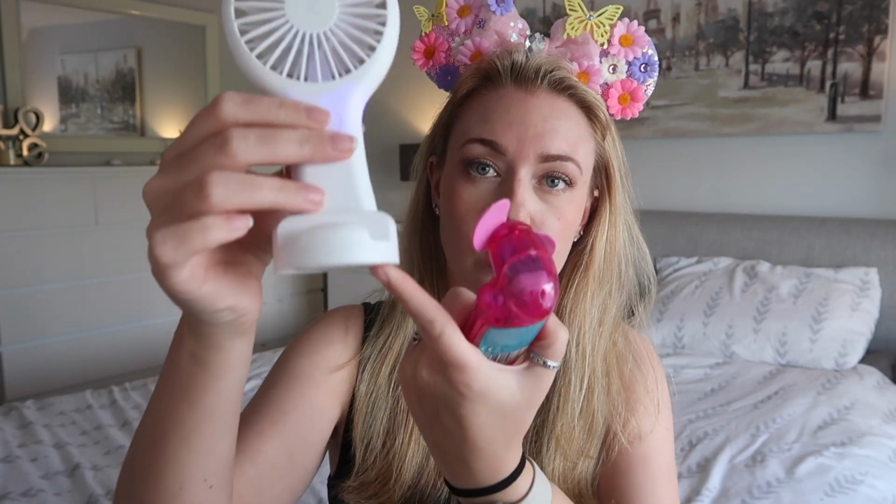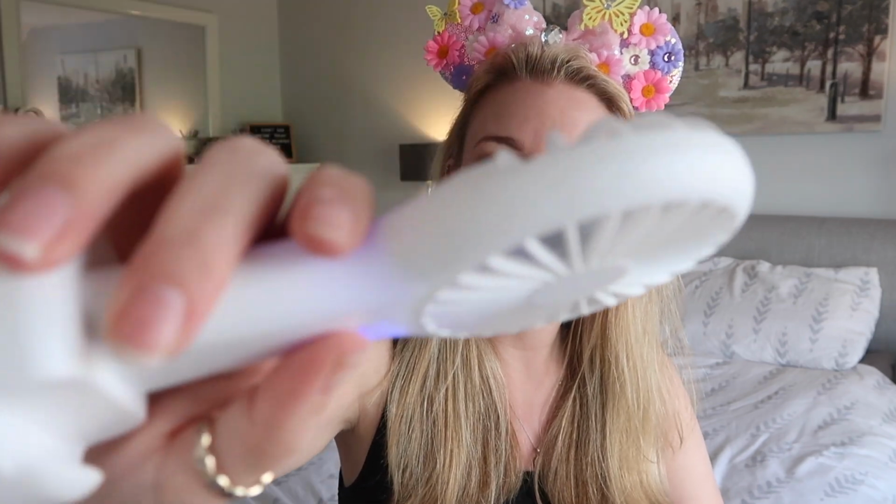So we've got one from Poundland. This one, which I thought was brilliant, also has a stand, so you could leave it on the table while you're doing your makeup in the morning or while you're eating your lunch at the table. It also comes off, so you can just hold it like that, and it also has 3 different speed settings. I'm hoping you can hear that. It's quite a strong one, so you can see my hair going. And this is also USB chargeable, so we can charge these at night and they're ready to go the next day.